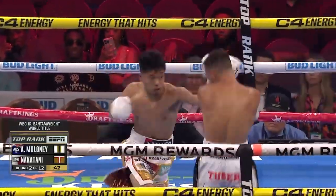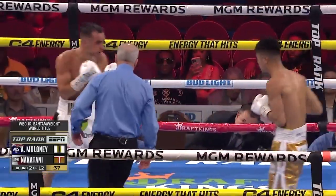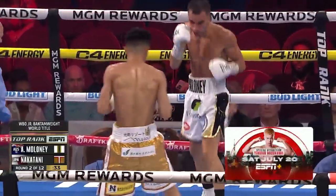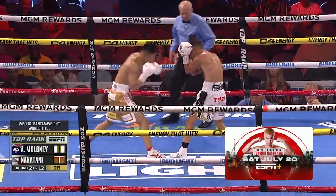Stakes are much higher here, though. His first attempt at a widely recognized world title. Nakatani's had one. I see blood from Maloney, from the nose and I believe the eye. The right eye looks like there's some redness and some blood.